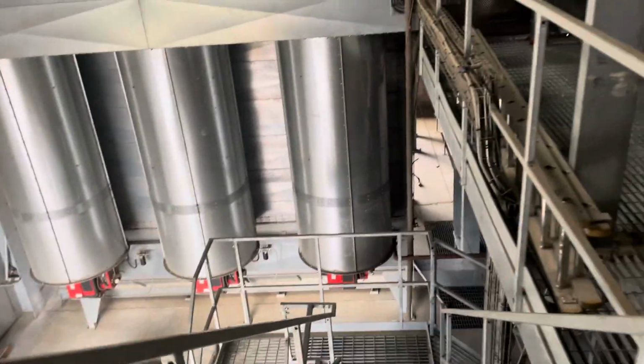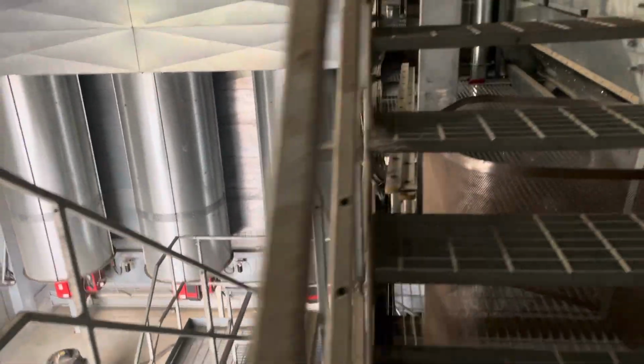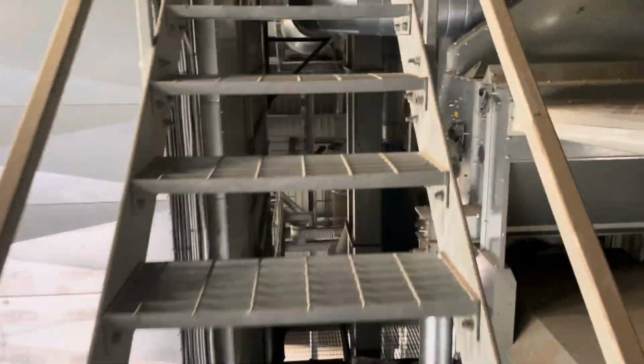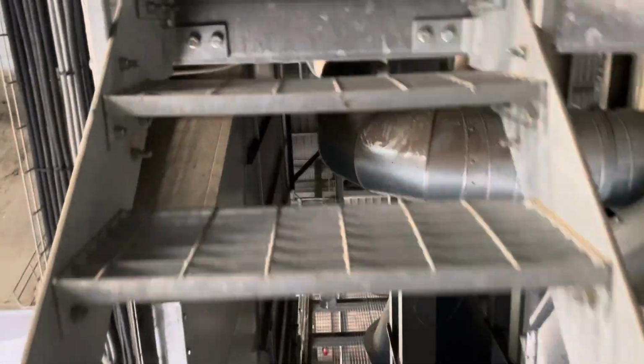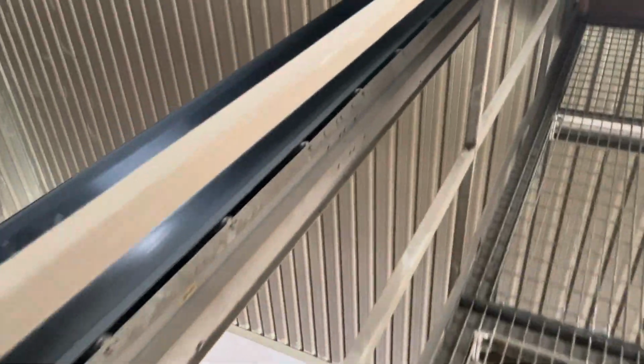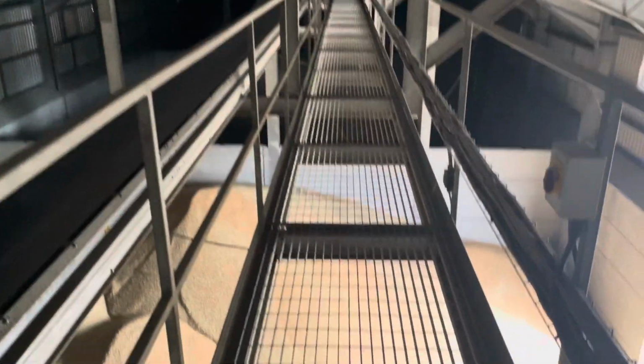Weather has been overcast, cloudy and kind of humid, so we haven't really had much field drying, but fortunately we've got a good drying system here, a good setup, that enables us to cut wheat and dry it through the plant. And we've got a conveyor belt here that takes the grain right the way down through the store.